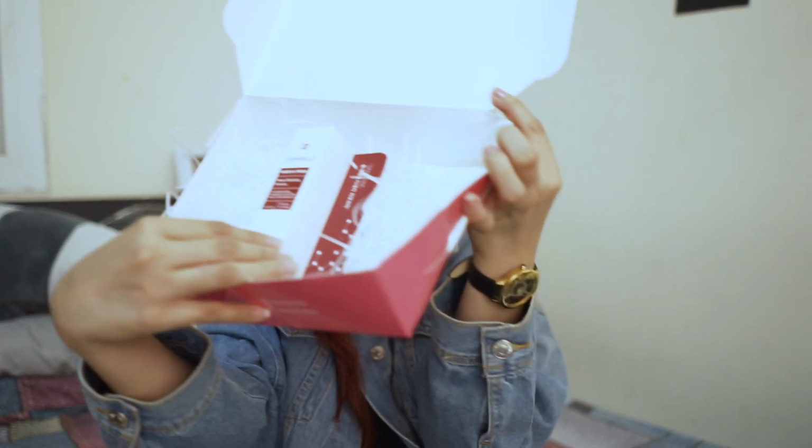So the next one that I got is from K-Secret. Before, I had a collaboration with them with their AHA, BHA, PHA K-Secret set. This time I won one of their competitions with Centellian. So this is actually what I got from them. This is really what's inside, guys. Tada! So I hope you're seeing it. K-Secret, thank you so much for sending me. It's actually a collaboration of K-Secret with Centellian Global.